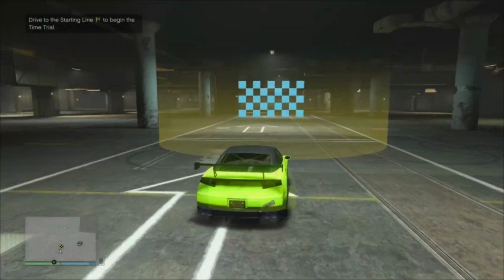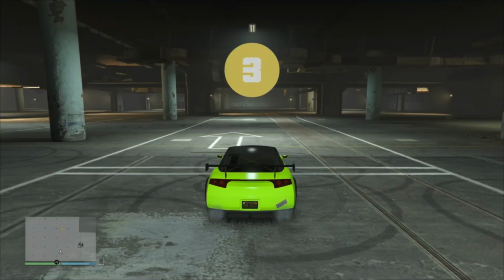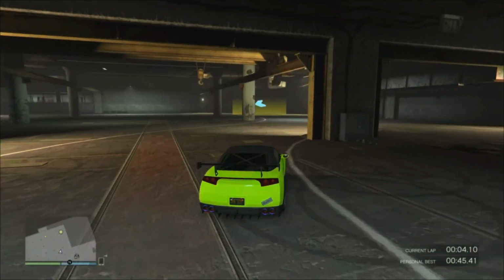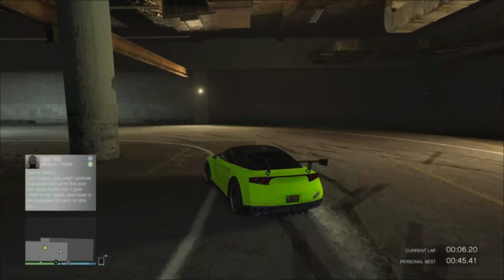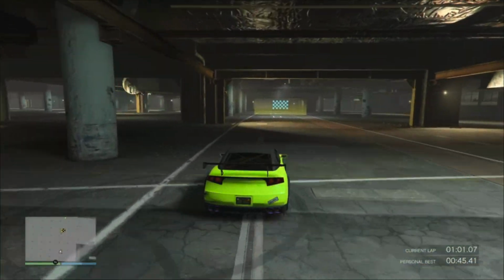And if you are a regular on the channel, you will know that any new cars that I purchase, I bring down to the test track and do the time trial with all the new cars that I purchase. And because of that, you can see my personal best is a 45.41. However, I do not think I'll be getting anywhere close to that time with the Elegy.